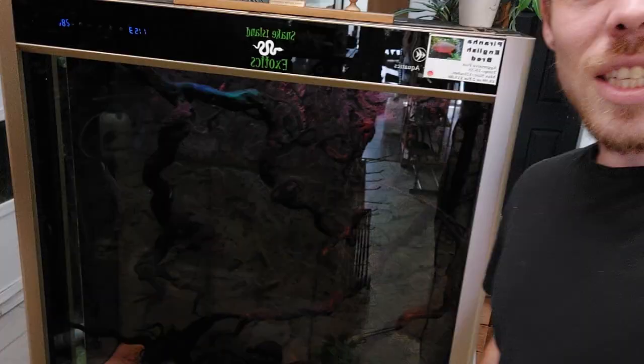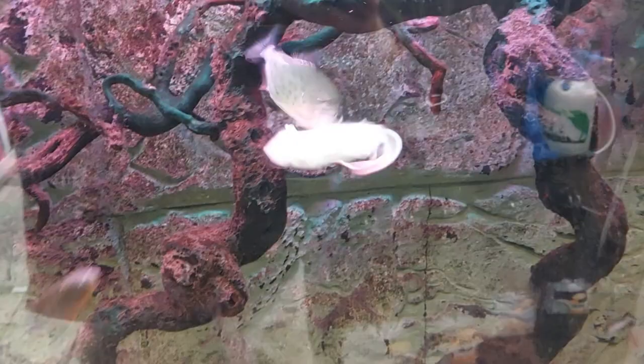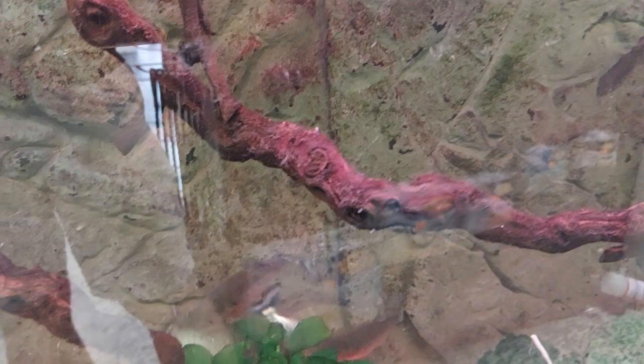Let's feed the piranhas. They've been doing really well lately. Let's see if he. No, that's too big to go through the hole. Too big. Drop it down. Look at that. Not gonna last long, this one. It's a larger one. It's lasted a little bit longer this time, maybe. They've missed the tail. They've missed the tail. There it is.